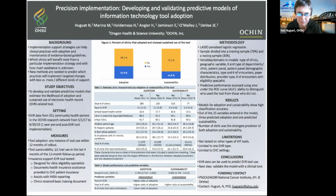So the tool functionality by itself, we can't really extract that. You can extract the number of times someone touched a functionality, but you can't extract why they touched it or when they touched it. So that's a limitation.